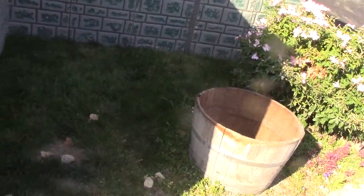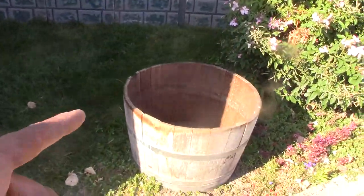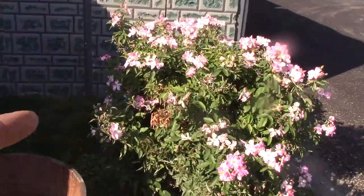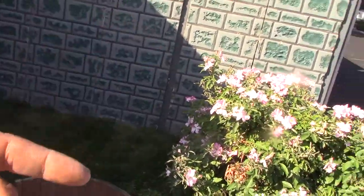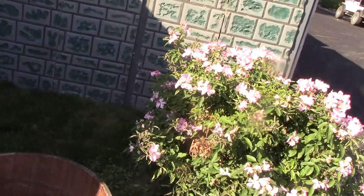Now my next job was supposed to be that rose bush and that wine barrel. Wine barrel needs to go in the back. We don't need it out here. I can get that moved now. But that rose bush, I need to shear it down. It's usually about half that size when Halloween comes around.